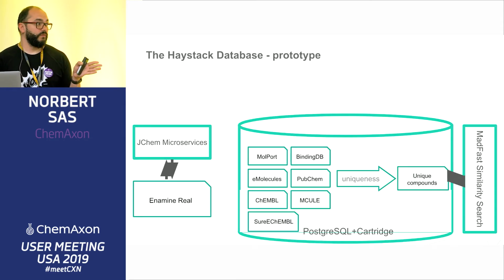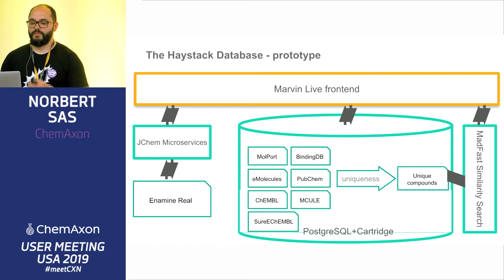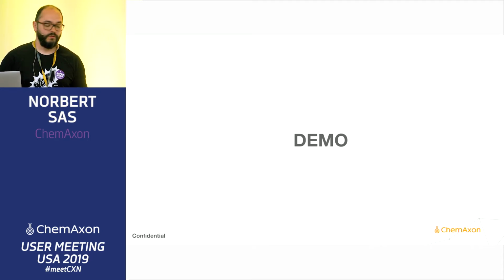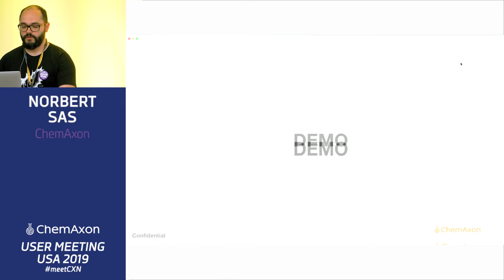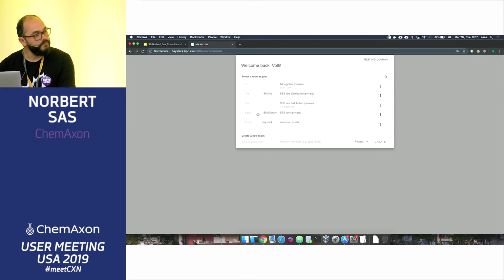And above these, we just put, for visualization purposes, the Marvin Live frontend to really make it tangible for you that this is the backend. So my next slide is saying demo. I want to demo for you how fast that is and how it looks. So this is what we have right now.